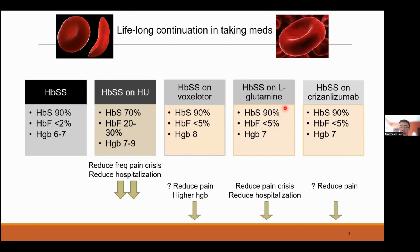Take another medicine, L-glutamine, or Endari, as some of you know it. Again, similarly, no change in the sickle or the fetal hemoglobin percentage. There may be some increase in the hemoglobin, but that's probably not as dramatic as with hydroxyurea or voxelotor. But in clinical trials, it has been shown to reduce pain crises and hospitalization, although many sickle cell doctors and hematologists would say how it does that is still in discussion. But the extent of that reduction is not nearly as prominent or dramatic as hydroxyurea.